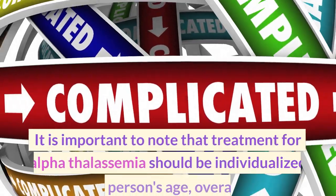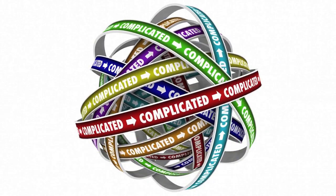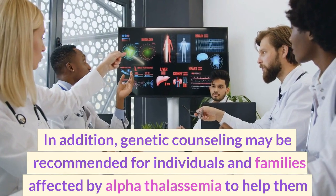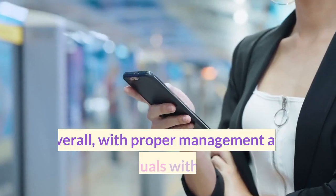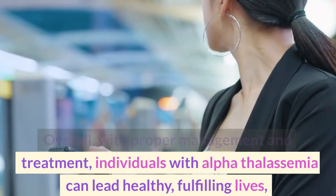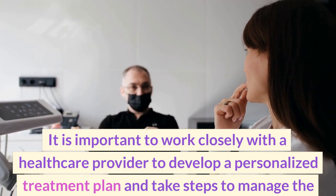It is important to note that treatment for alpha thalassemia should be individualized based on the person's age, overall health, and the severity of their condition. In addition, genetic counseling may be recommended for individuals and families affected by alpha thalassemia to help them understand the risks and available treatment options. Overall, with proper management and treatment, individuals with alpha thalassemia can lead healthy, fulfilling lives. It is important to work closely with a healthcare provider to develop a personalized treatment plan and take steps to manage the condition and prevent complications.